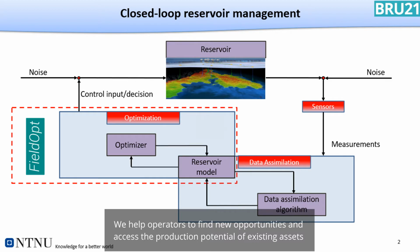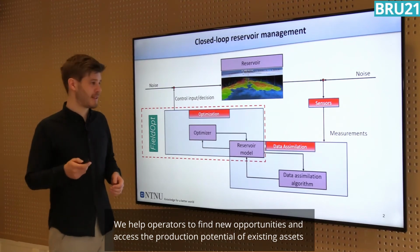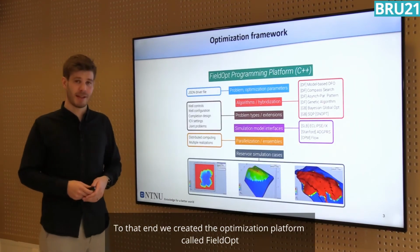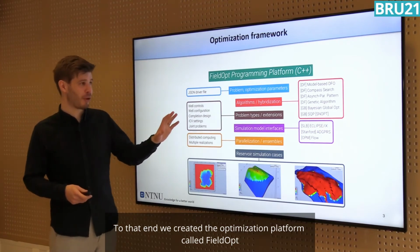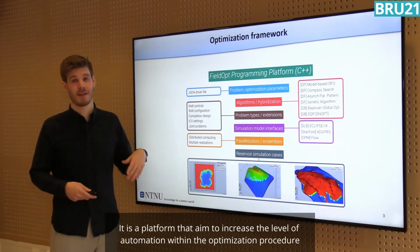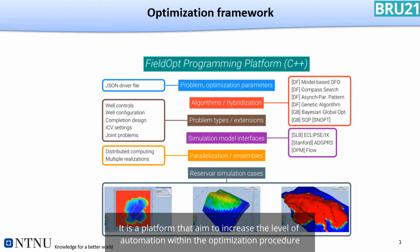We help operators find new opportunities and assess the production potential of existing assets. To that end, we created the optimization platform called FieldOpt. It is a platform with which we aim to increase the level of automation within the optimization procedure and to better evaluate decisions that are being made and decisions that have been made.